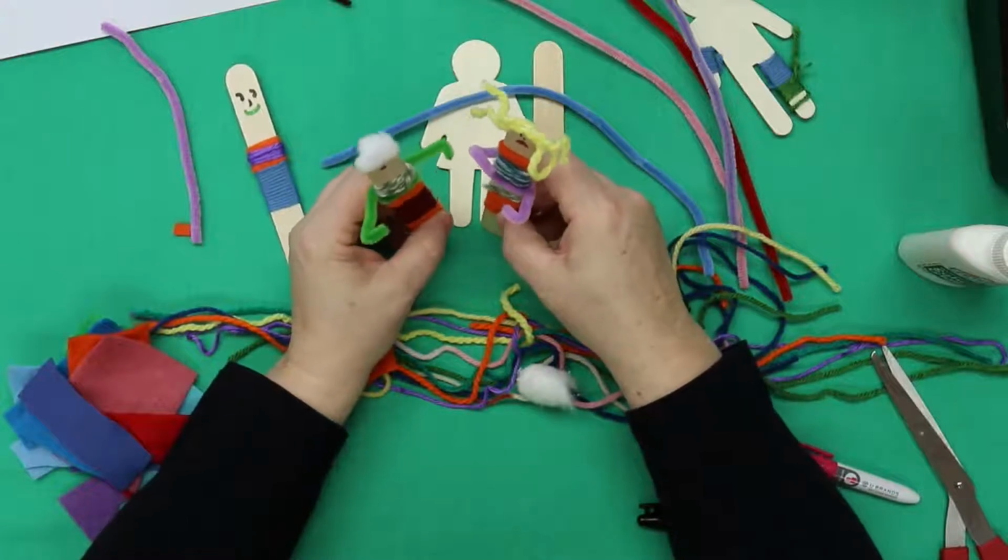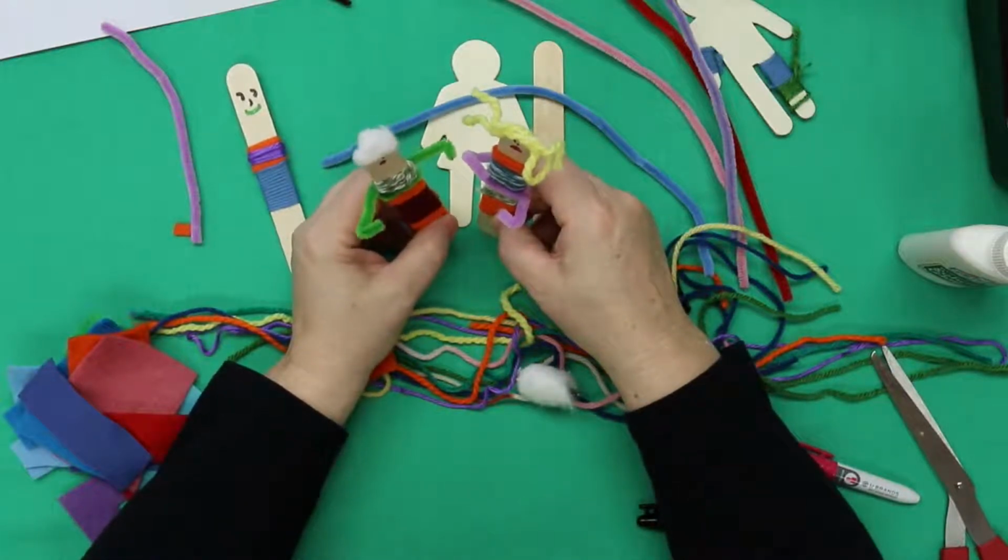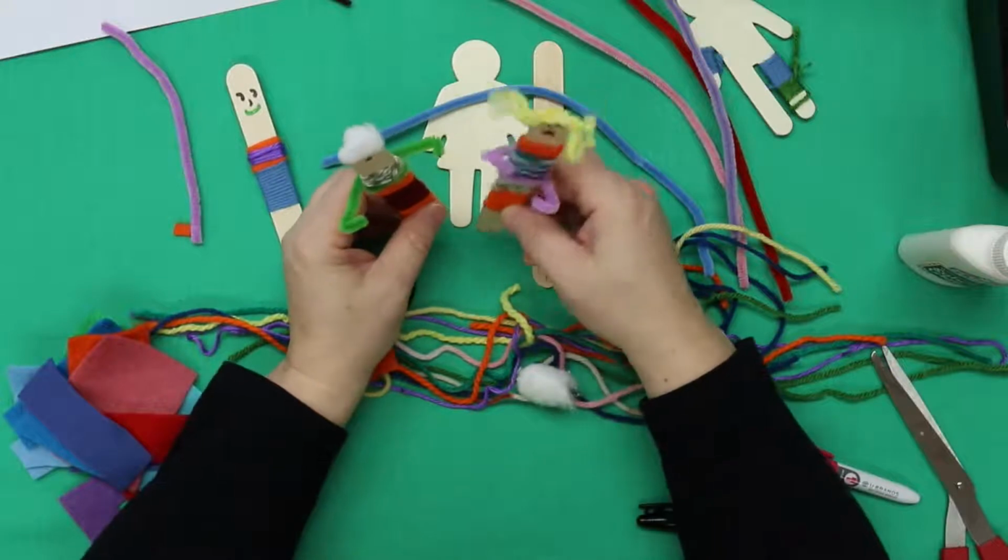Oh, wow, I really like your hair. It looks like cotton, but oh, I like it. Oh, I really like your yarn hair.